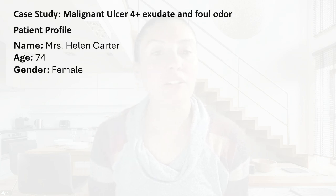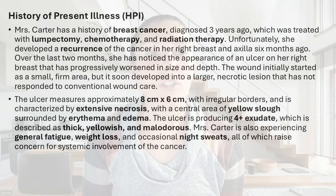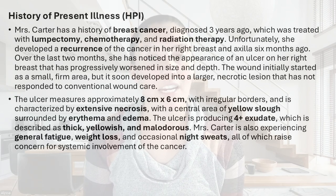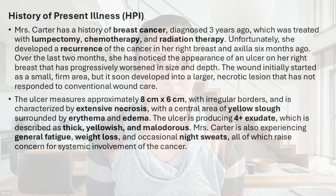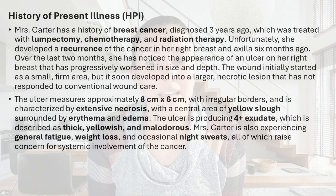And her history, so she has a history of breast cancer. She was diagnosed 3 years ago, which was treated with a lumpectomy. So they did remove it, chemotherapy and radiation. Unfortunately, she has developed a reoccurrence of the cancer in her right breast and axilla 6 months ago. Over the last 2 months, she has noticed the appearance of an ulcer on her right breast that has progressively worsened in depth and size.